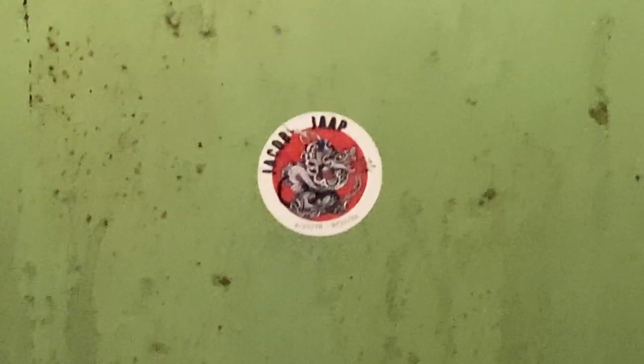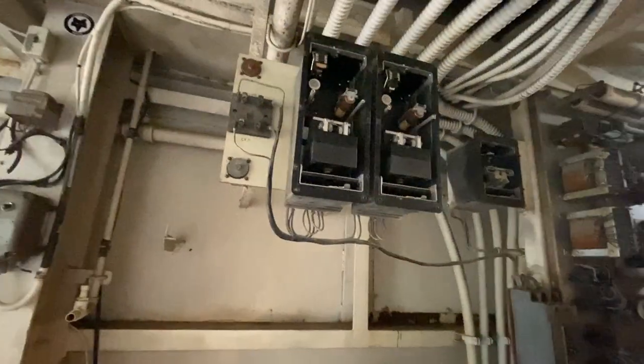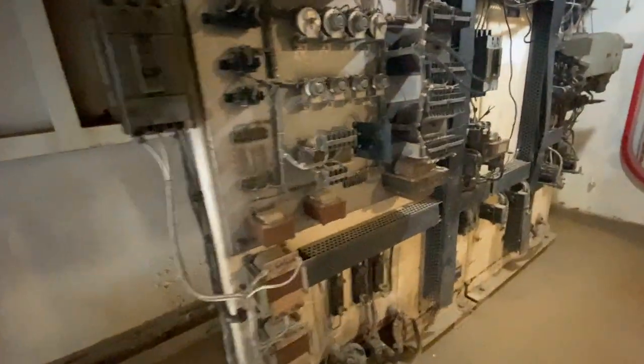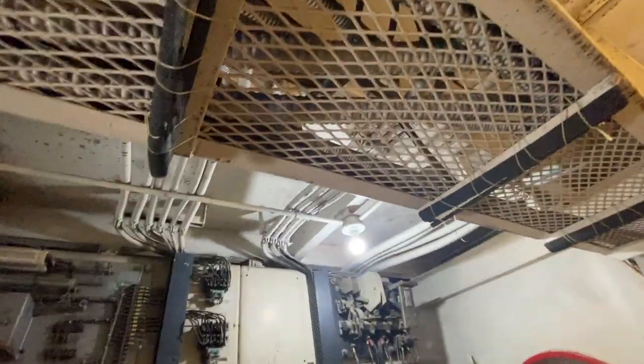Someone put a sticker on the wall. I'm not going in there. I've been in enough of these scary rooms. Yeah, this is the electrical room. Oh my gosh, I almost hit my head. Technically you can go through and get to the other room that we were just at. Could you imagine? I don't think I would want to take the shortcut.